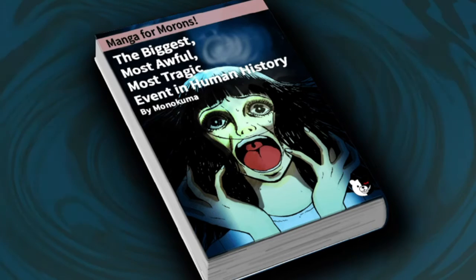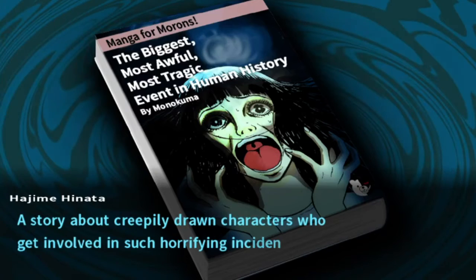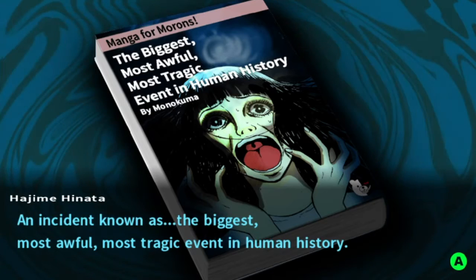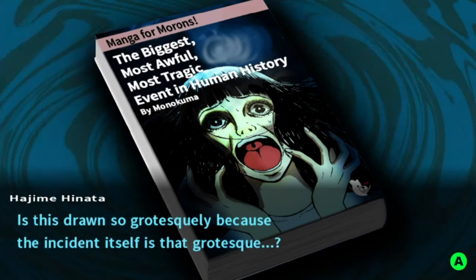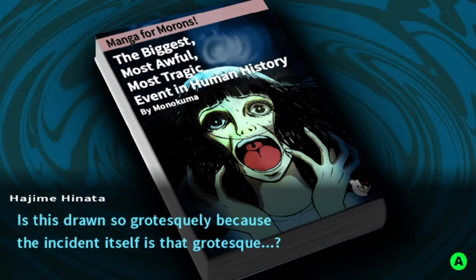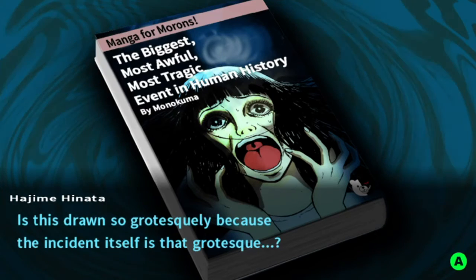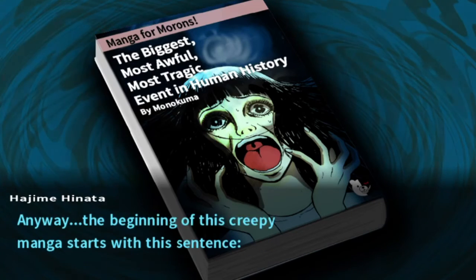That is a creepy looking picture. A story about creepily drawn characters who get involved in such horrifying incidents. As an incident known as the biggest, most awful, most tragic event in human history. Is this drawn so, what is that word? Quotesquilly? I don't know what that is. Because the incident itself is that, yeah, I'm not even gonna try.